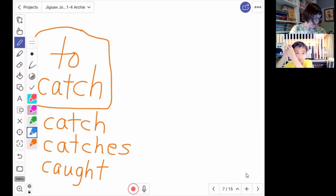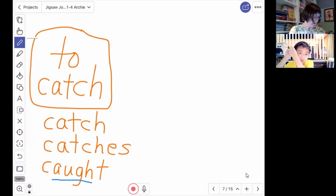It has an A-U-G-H, a four-letter digraph in the word. Remember, a digraph is when 2 or 3 or 4 letters make one sound. So that is the sound ah, caught. So in this expression, we're going to talk about catching somebody's attention.